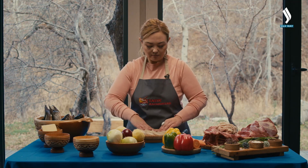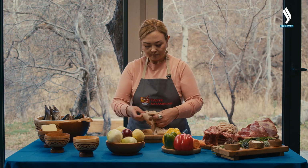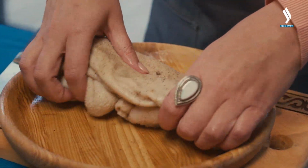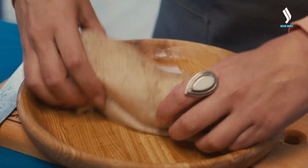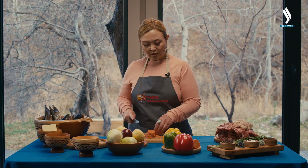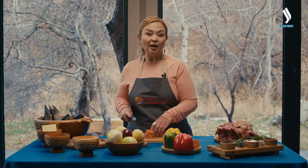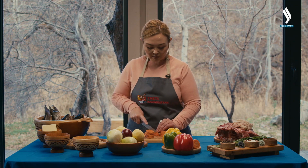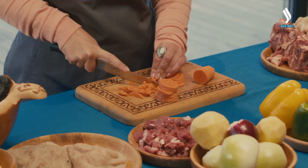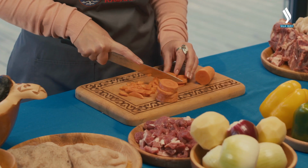After that, we will stuff it with meat. Moving on to vegetables, we need to cut them to small pieces so that they would dissolve during cooking. Vegetables will transfer their flavor and juiciness.